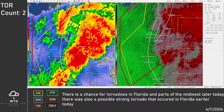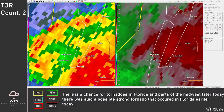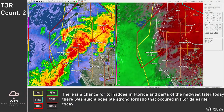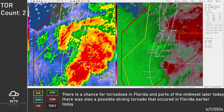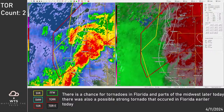And down here, we are tracking two areas of interest, including confirmed rotation up here that has now just moved onshore. Although the velocity on that seems very weak, it could always re-intensify. And this will be moving right towards downtown Clearwater.